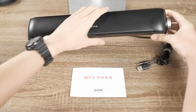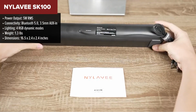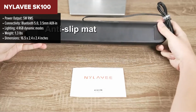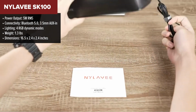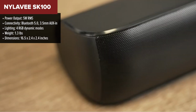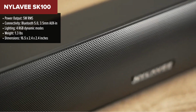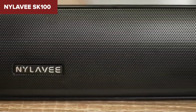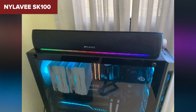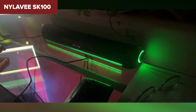Coming in at number 4 is the Nylavee SK100, a solid upgrade over the INGA MZ630 with a few nice extras. If you're looking for something still budget-friendly but with Bluetooth connectivity and RGB lighting, this one's worth considering. With Bluetooth 5.0, you get the flexibility to connect wirelessly to your laptop, phone, or tablet. Plus, if you prefer a wired setup, there's also a 3.5mm aux in port. The 4 RGB lighting modes add a nice visual touch, making it a decent pick for gamers who like some extra flair on their desk.